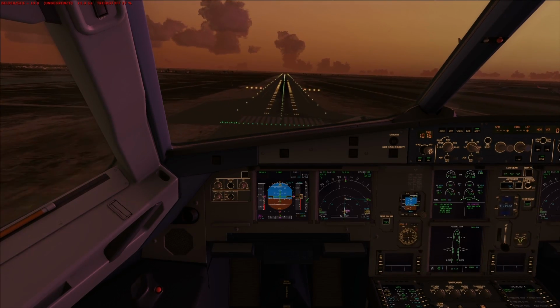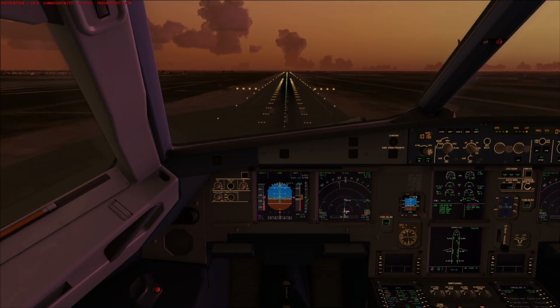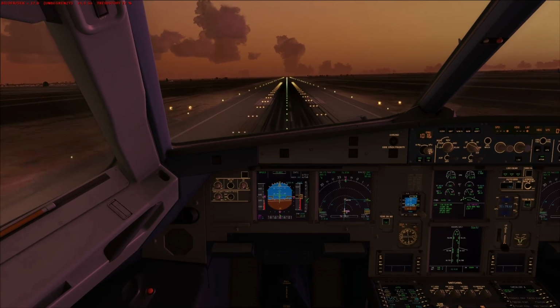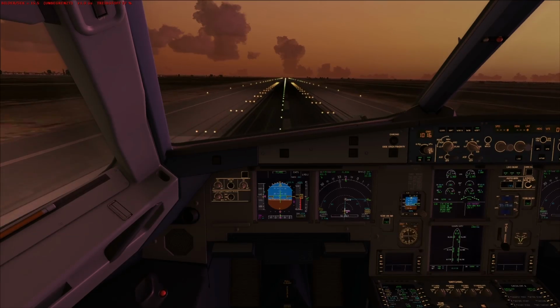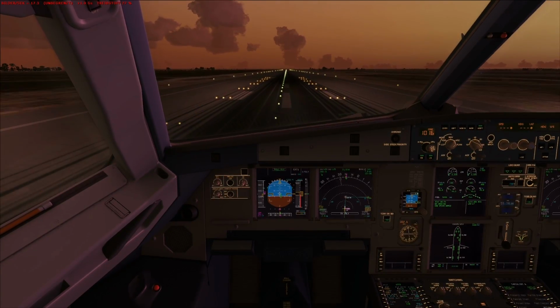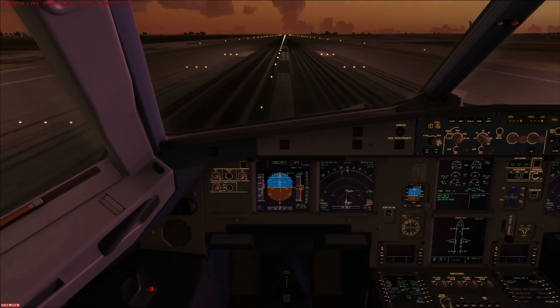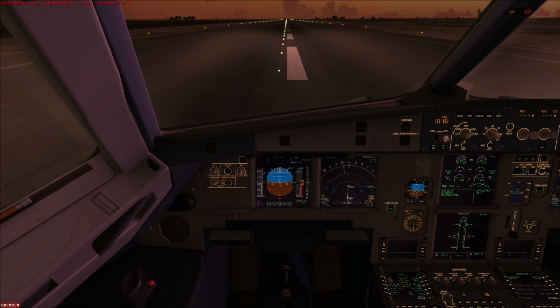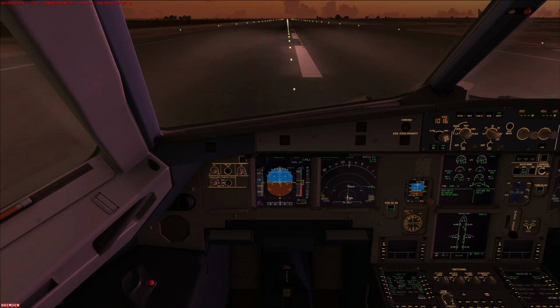100. 70, 60, 50, 40, 30, 20. Retard. 10, 5. And there we are, touchdown here in Baku. Very nice. In the touchdown zone on the center line. Reverses are active. We decel.